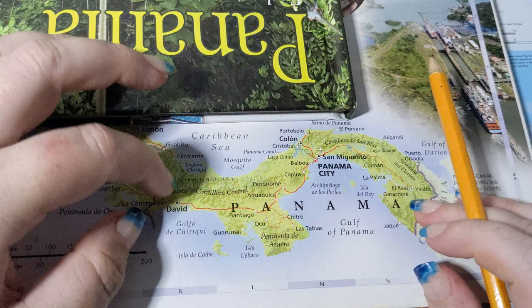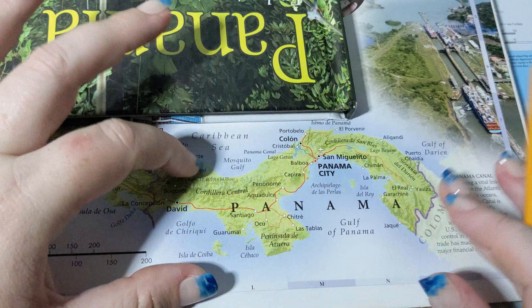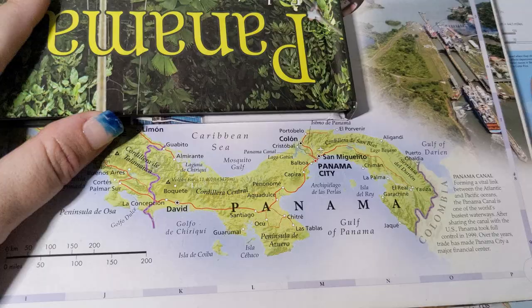And they even expanded it in 2016. I think they deepened it and widened it a little so that bigger ships could sail through. So that's essentially where Panama is today. Let me flip through this book and show you some cool pictures of Panama.